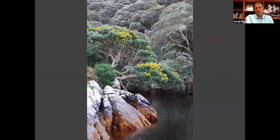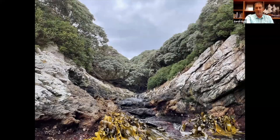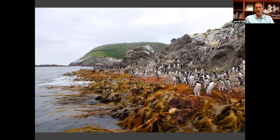We explore along the coastline. The island is unique in that it's covered in a forest of tree daisies that blanket the slopes of the island, making for a very dramatic coastline that we explore, and breeding in under the forest is an endemic species of penguin found nowhere else on the planet. The Snares crested penguins breed amongst the tree daisy forest and then come down to the shores.